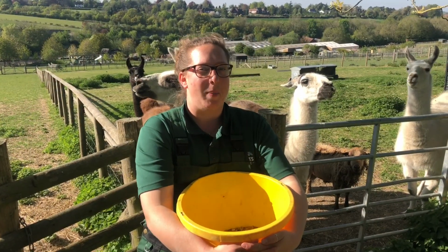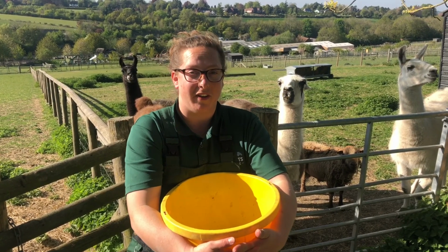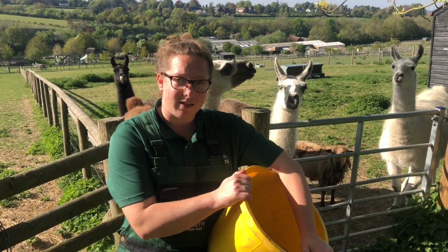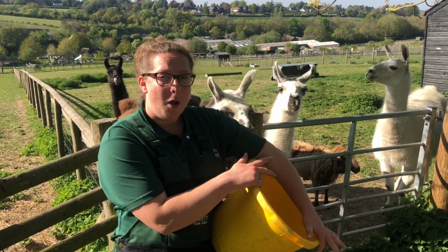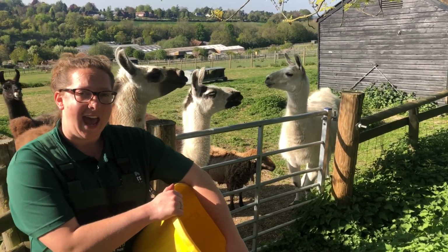Now llamas and alpacas take a lot of time and effort, much like most of our animals at the farm, to look after. Now as well as feeding them every day, we need to check their fields, walk the fence line and make sure nothing's broken. We need to clear out their shelters, poo pick the ground, and make sure they've got plenty of hay to graze on.